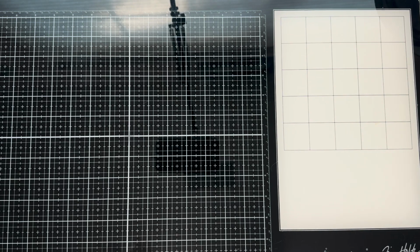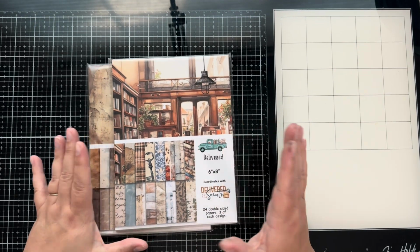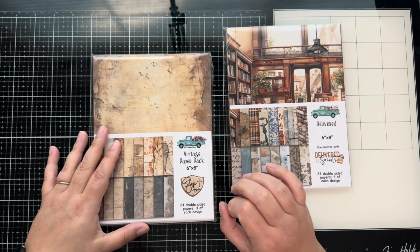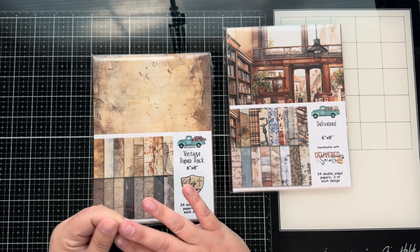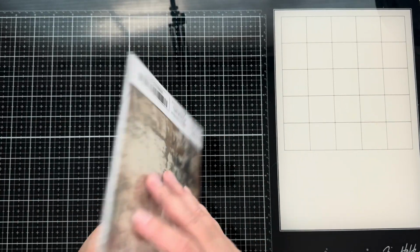Last thing I have to show you is paper packs. We actually have two this month. So we have one that goes along with the kit itself, and then we have a vintage paper pack. This is going to be a shop classic. Sorry, I have ink all over me now. I'm a messy stamper. So let's look at the kit one first.